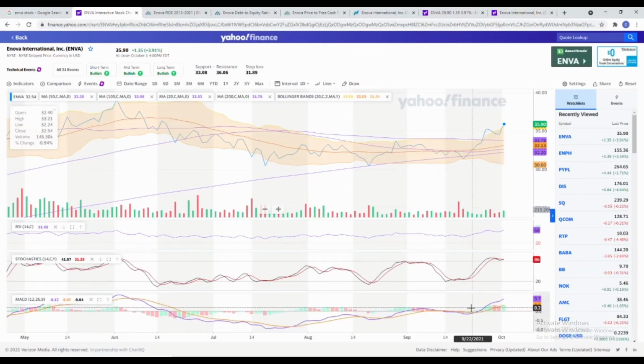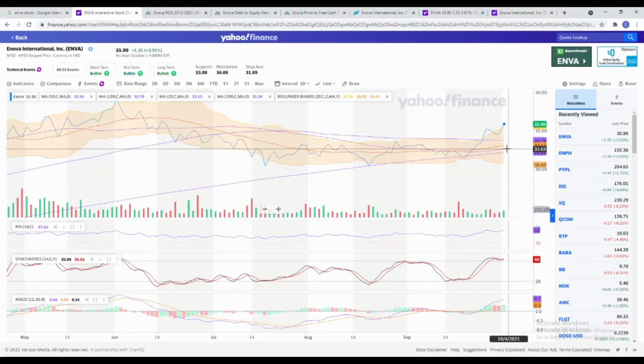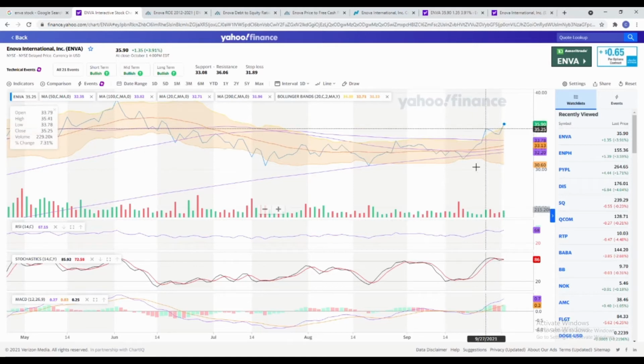And MACD, basically as soon as this turns positive, it also means that the stock can be in for a little bit of a run, as it just did a few weeks ago, running that 15%, as I said. But again, if you're not trading this for the long term, make sure this maybe comes back down to that 30-ish level, and I think this is an extremely good buy.